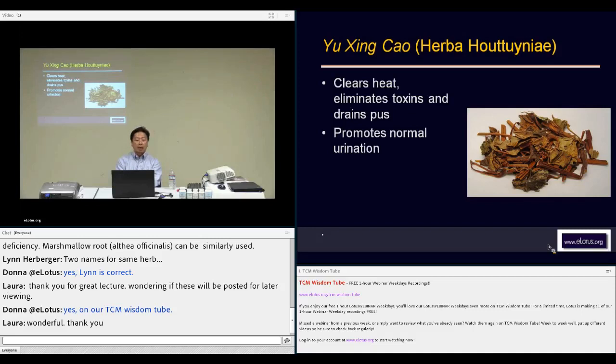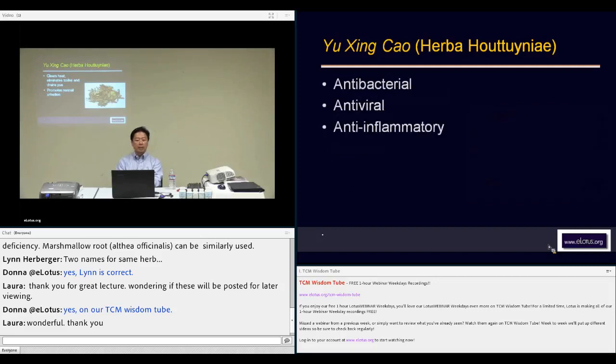And last, I'll tell you a couple herbs that are excellent antiviral herbs that you may or may not know. All right. One of them is called Yu Xing Cao, Herba Houttuynia. Okay. And Yu Xing Cao literally means smelly fish herb. Okay. But actually, the herb is not smelly. All right. So in fact, a lot of people do eat it as a salad. Right. So Yu Xing Cao clears heat, eliminates toxins, drains pus, and promotes normal urination.